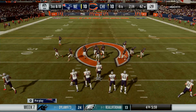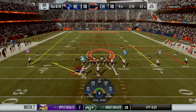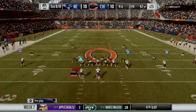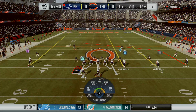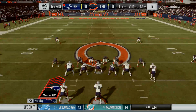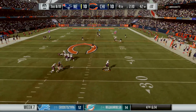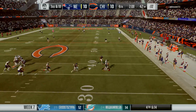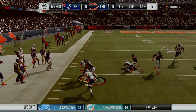Possibly a turning point. Big play coming. This is 3rd and long. Working from the gun, it's Brady. Flushed out right. And now a fumble. Brady loses the football. And this is picked up by the Bears.